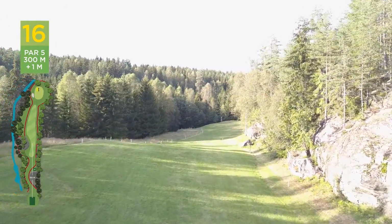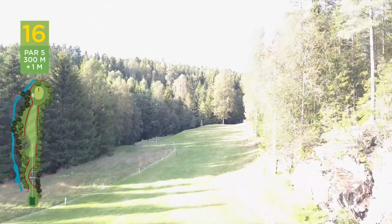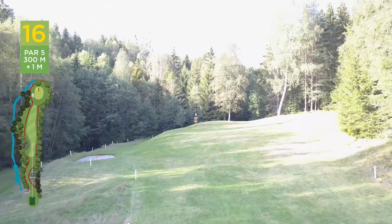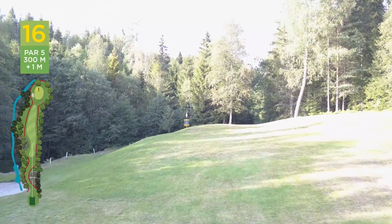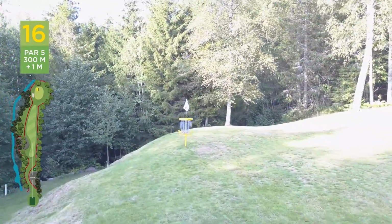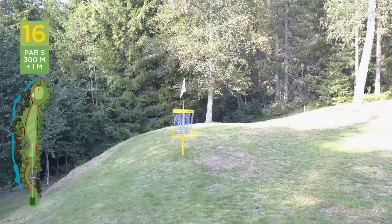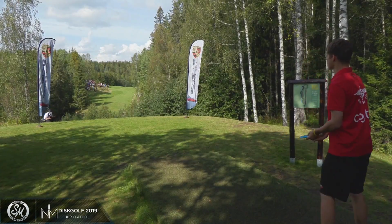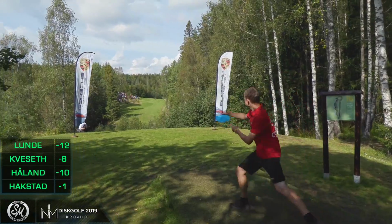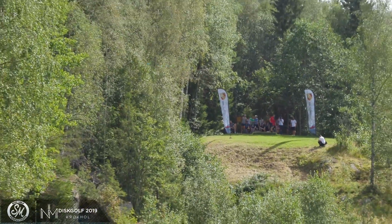We saw Håkon in round 3 reach the basket in 2, albeit being out of bounds up there, but he showed that he has the arm to potentially eagle this hole, which I'm told has never been done. So to see that on video would be a special thing. Look at that green. You're just going off the cliff to the out of bounds. Some great topography. Hugely important drive here.